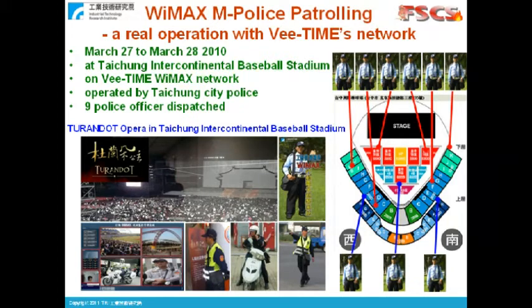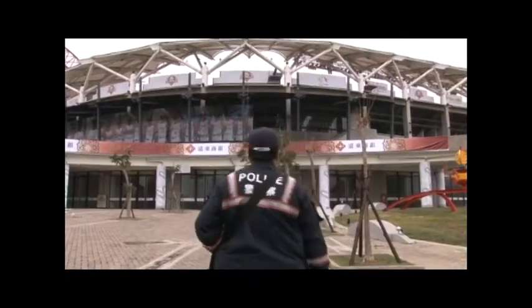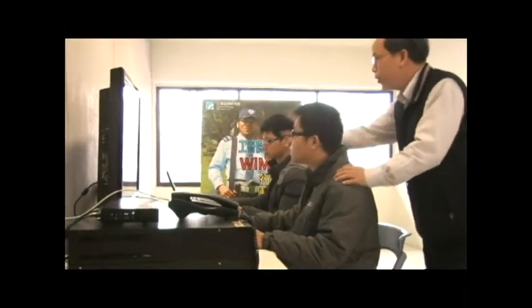Fire Scene Command System used as a mobile police patrolling system was operated by Taiwan's Taichung city government in the Toronto Opera event, which took place in the Intercontinental Baseball Stadium on March 27th and 28th in 2010. The WiMAX network provider is V-Time, a commercial WiMAX operator in Taiwan. 9 police officers were dispatched to the audience seat area to guard the safety of the event. It was a real and successful operation, and our system works perfectly well with the commercial WiMAX network.